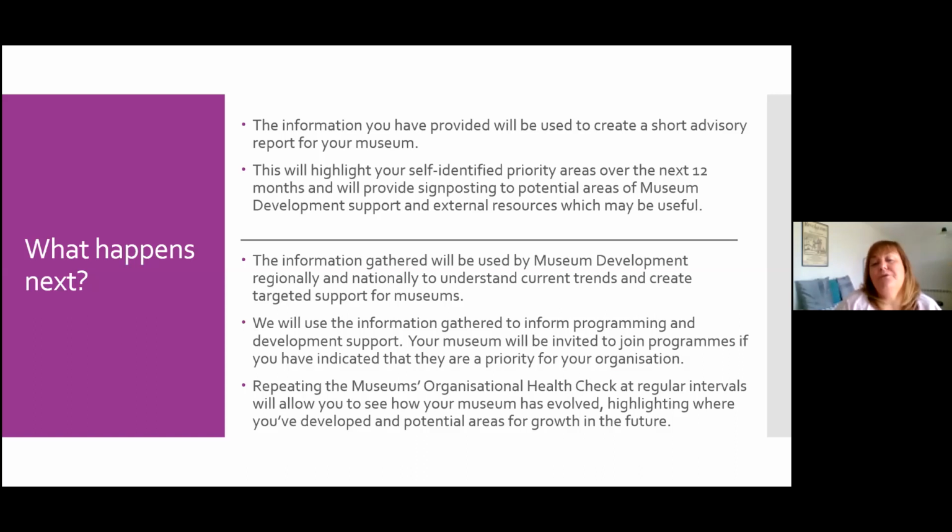And we know that repeating the museum's organisational health check at regular intervals will enable you to see how your museum has evolved. So it's an indicator, it's self-assessment, but it will enable you to see what you've achieved and how your organisation might be scoring itself in the future. So I think that could be really helpful for you to see your potential areas for future growth.